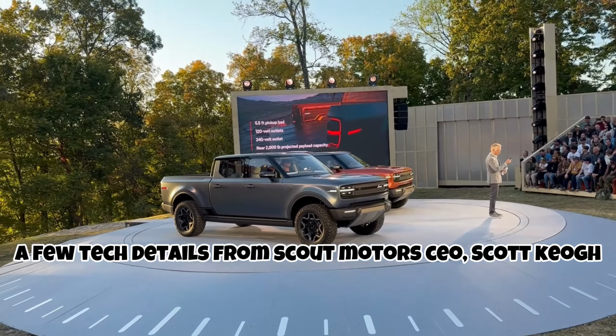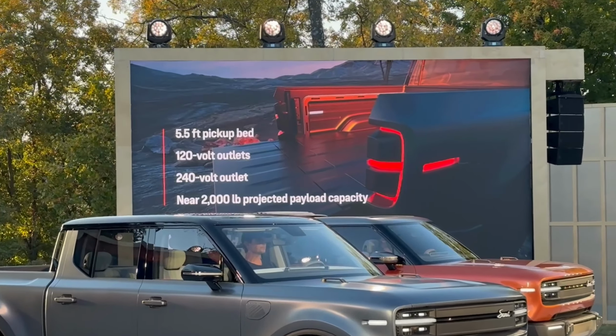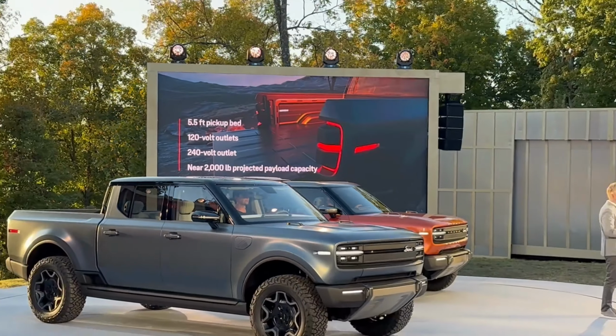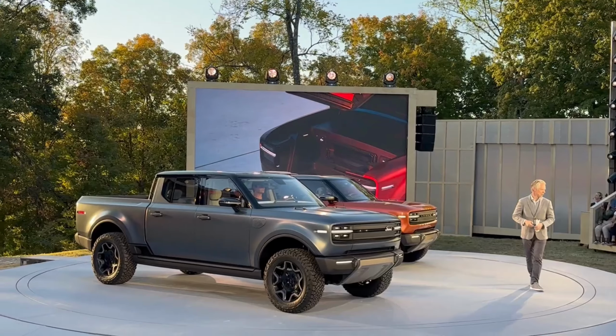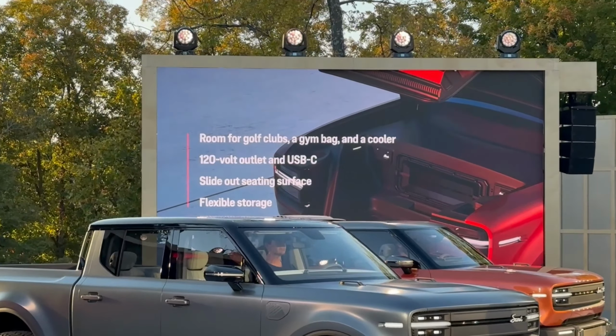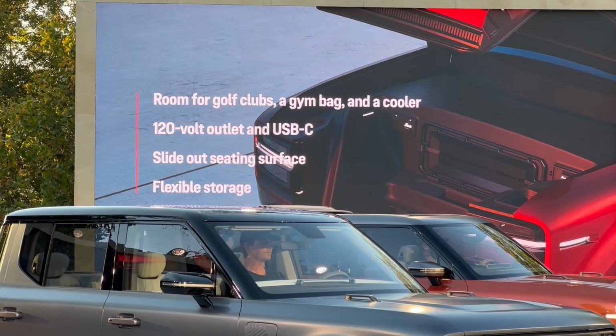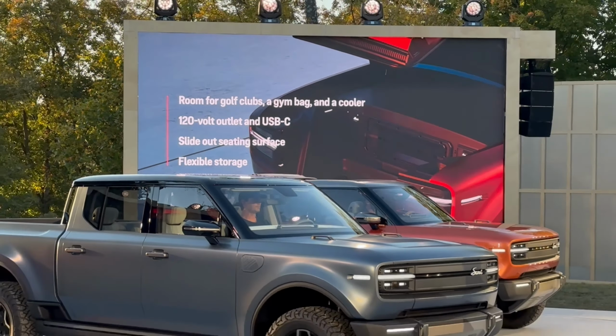Pickup bed, two 120 volt outlets, 240 volt outlet, and again, 2,000 pound payload in the pickup truck. If you swing it around to the front of the vehicles, again, golf clubs, gym bag, cooler, 120 volt, slide out seating, and of course, flexible storage as well. So this is a highly, highly flexible machine.